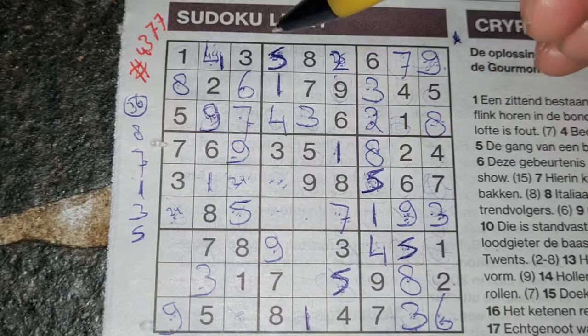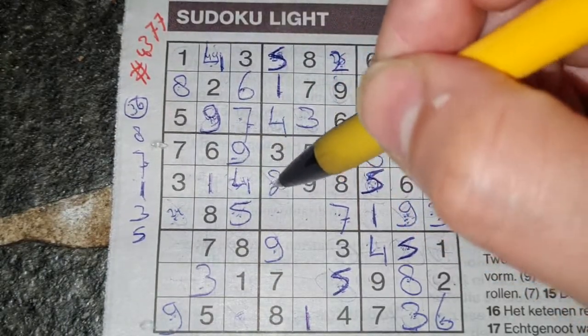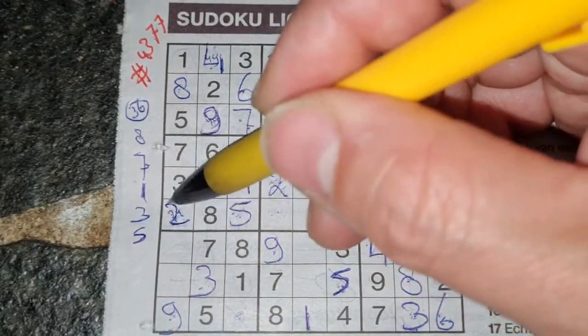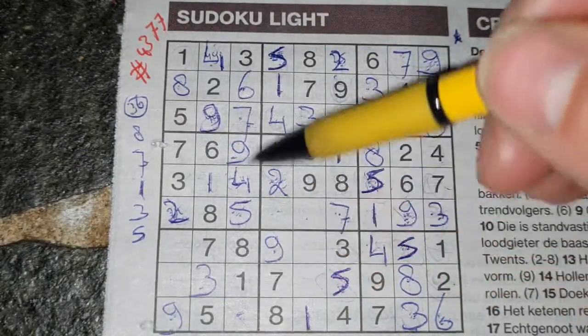We have a 4 in this column. So no 4 there. 4 should be here. And the 2 goes there. 1 box left in this big square for number 2. 1 box left in this column for the number 1.